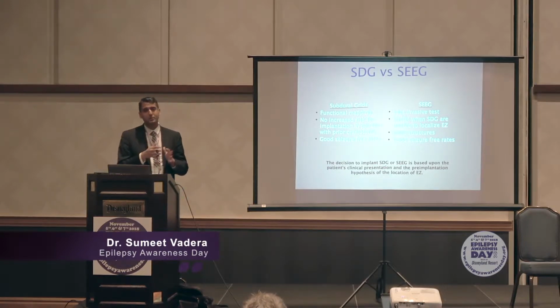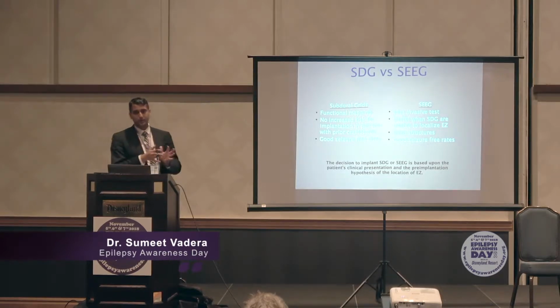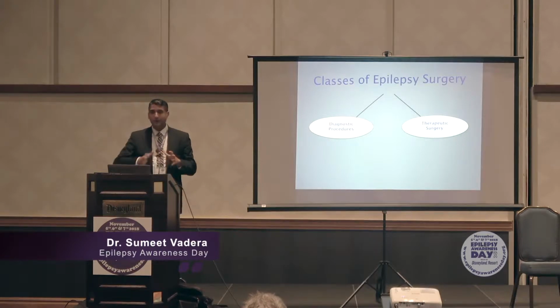If we think the seizures are coming from somewhere near the motor area or somewhere near the language areas, we'll usually go with the subdural grid. If we think it's maybe a larger network, or maybe it's coming from both sides, we'll do SEEG. So that's kind of going through the diagnostic procedures. Now we'll talk a little bit about some therapeutic surgery options.